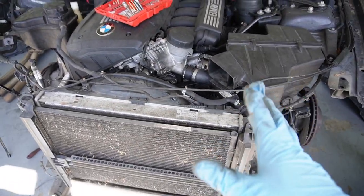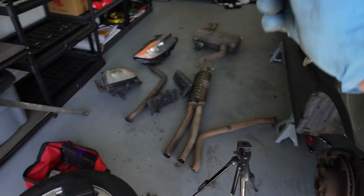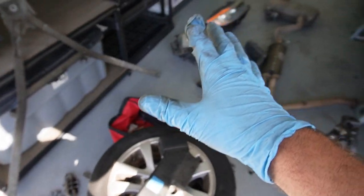So probably not gonna be in this video, but we did remove a lot of things in this car, from the exhaust system to the whole front clip. I'm actually gonna remove all the wheels, finish up the rest of the wheels.